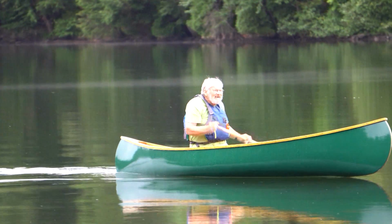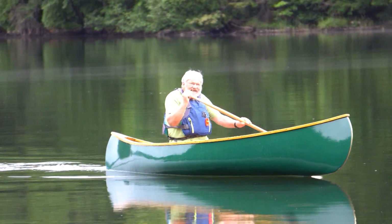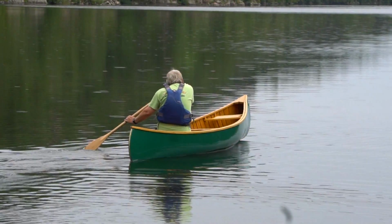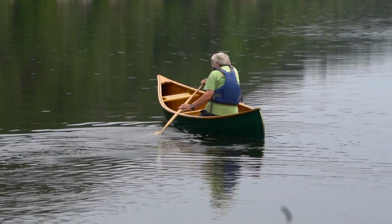Dad always enjoyed doing projects. He made snowshoes, he made baskets, and then he decided he wanted to build a wooden cedar canvas canoe. At that time, he had his shop in the basement of the house. It was a crowded place.